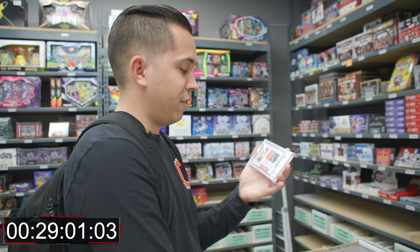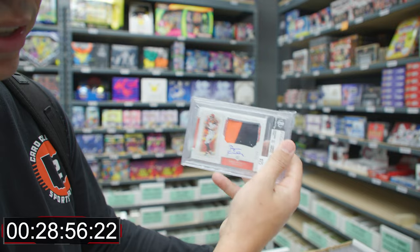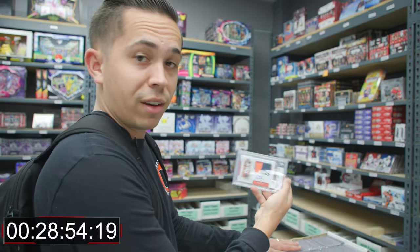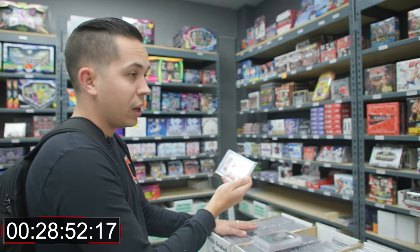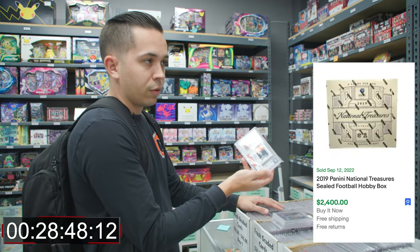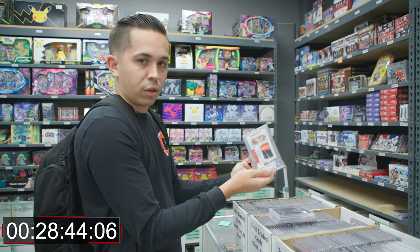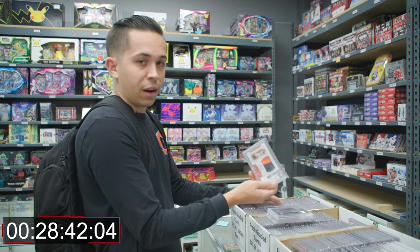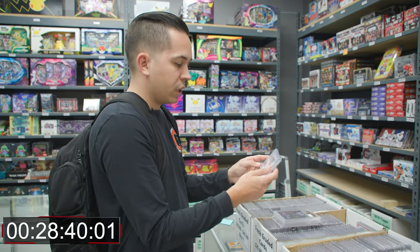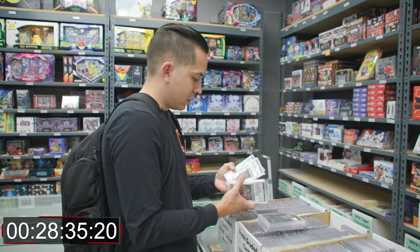Man, Ryan Finley, NT true patch auto at a 99, has a BGS 8 for $25. This is from 2019 NT, so this box is probably, I mean, what does NT sell for, $1,000 a box, $2,000 a box in this year? That's probably one of the least desirable classes in the last couple of years comparatively to 18, 20, 20. But man, Ryan Finley, I would be upset if I bought that box and that's who I pulled.